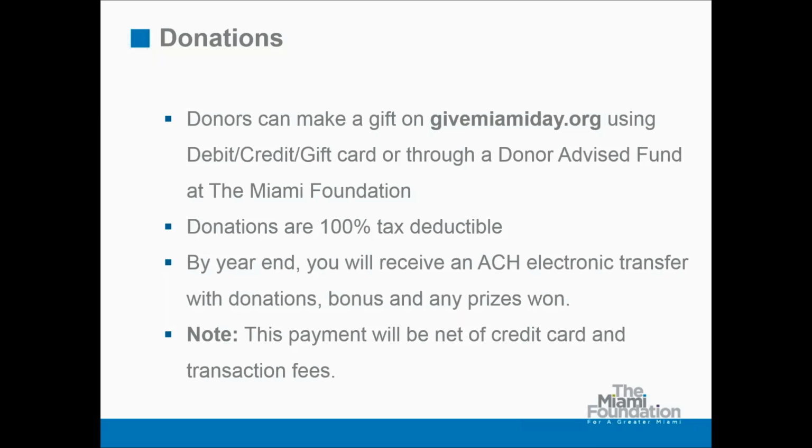Donations are 100% tax deductible, and we will issue your donors their tax receipt. As soon as they make a gift online, they'll get an emailed receipt straight to them that says, this is your tax receipt, please keep for your records. So when you're acknowledging your donor's gift, it's really more of just a thank you. You don't have to send them any tax language or tax receipt. We've already done that for you.